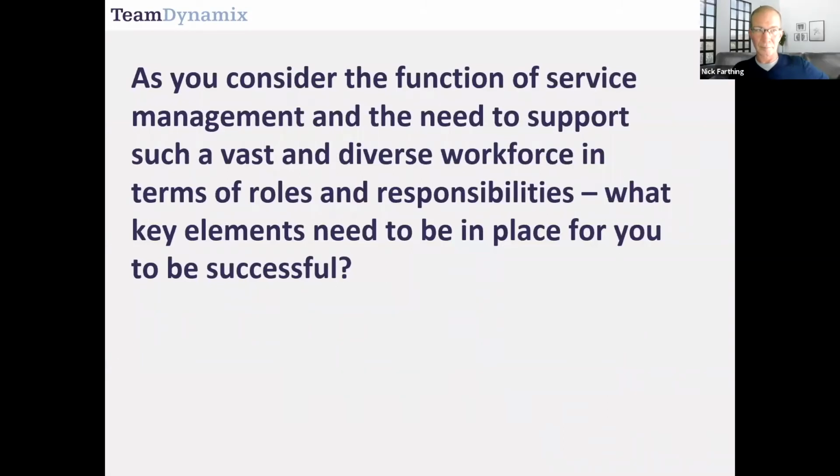So, Nick, another question. As you think about this service management, right, and you have your workforce who supports it, what do you think you need to have in place to support your team? What kinds of tools and processes? What's been key for Raymore and Flanagan?